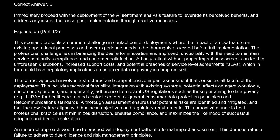The correct answer is B. Immediately proceed with the deployment of the AI sentiment analysis feature to leverage its perceived benefits and address any issues that arise post-implementation through reactive measures. Explanation. This scenario presents a common challenge in contact center deployments, where the impact of a new feature on existing operational processes and user experience needs to be thoroughly assessed before full implementation. The professional challenge lies in balancing the desire for innovation and improved functionality with the need to maintain service continuity, compliance, and customer satisfaction. A hasty rollout without proper impact assessment can lead to unforeseen disruptions, increased support costs, and potential breaches of service-level agreements, SLAs, which in turn could have regulatory implications if customer data or privacy is compromised.